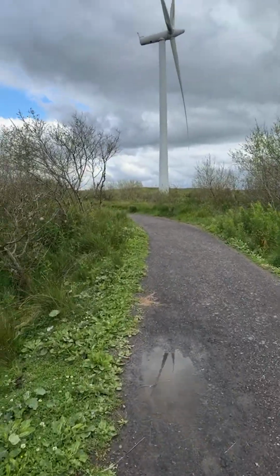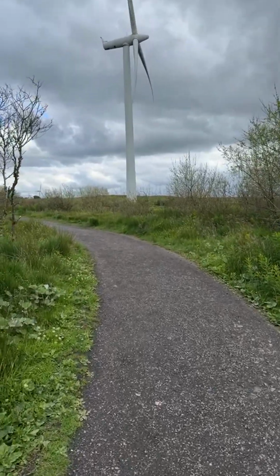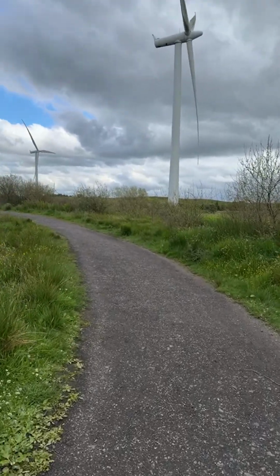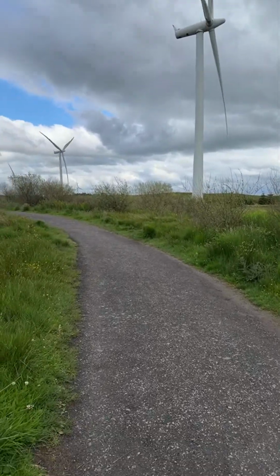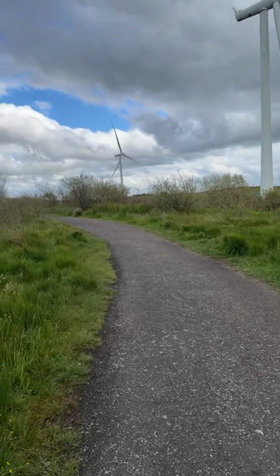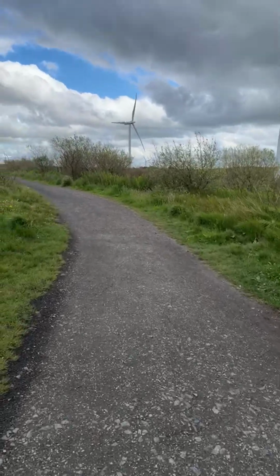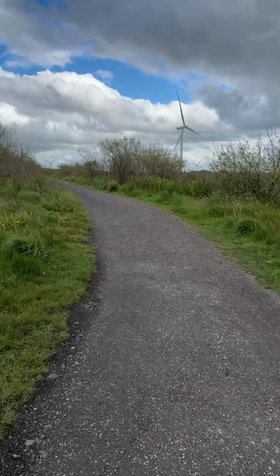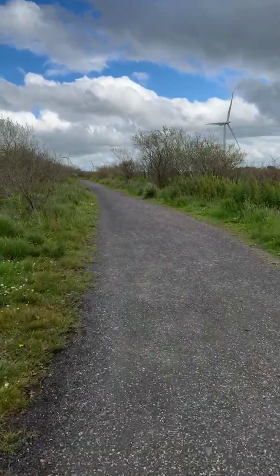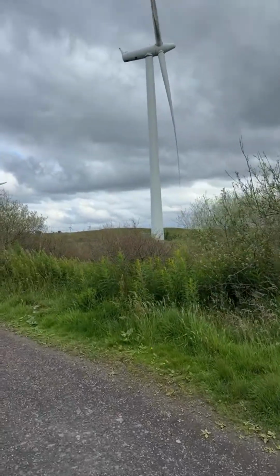Yeah, I think sometimes they have overcapacity and do switch some of them off, but I mentioned earlier that there's plans to create a giant battery storage area up here somewhere. So when the electricity is not really being used at the time, they can just store it. There's number 41.